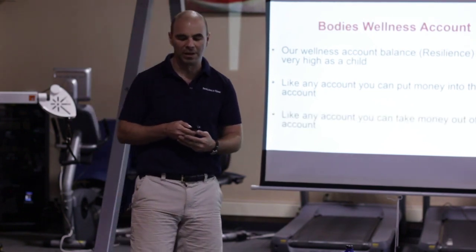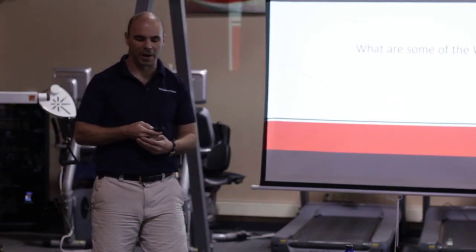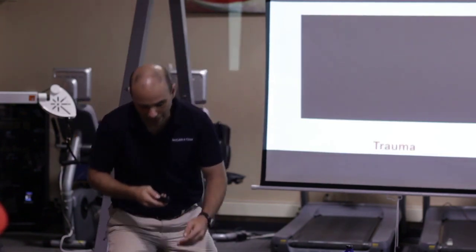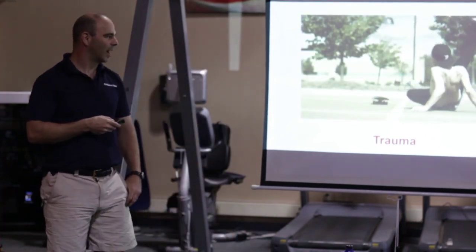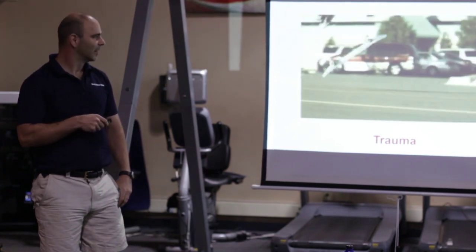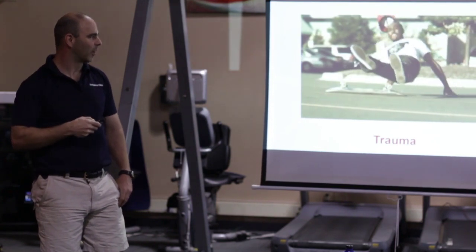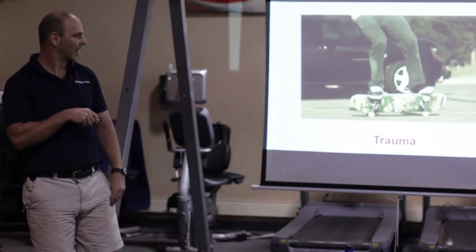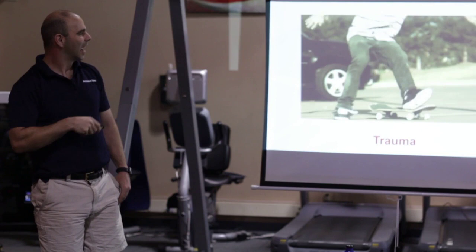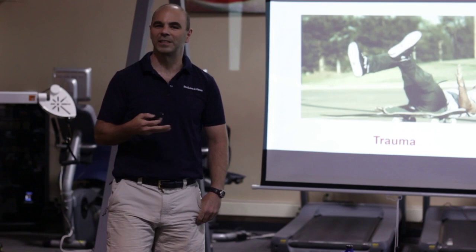And how do we start to put money into that account? Let's start to talk about that. What are some of the withdrawals and what are some of the deposits? Well, the first one I see a lot of, let's see if it'll play automatically, there we go, is trauma. Because trauma not only happens where we hit the ground at, but trauma happens throughout the entire system, whether you're falling from a run, whether you're falling from a skateboard, because not only is his wrist gonna hurt, but his neck is gonna hurt. Not only is his ankles gonna hurt, but that system had to absorb the shock. So the trauma is one of the biggest withdrawals I see for people that take money out of their account.